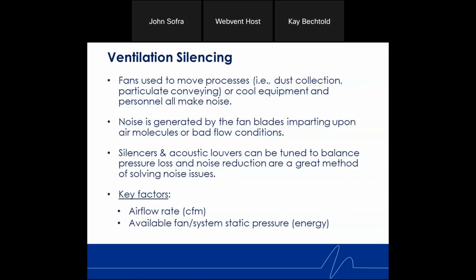And then also we want to know how much available external static there is. This fan's operating a system, so a lot of times above and beyond just being a general ventilation fan, the fan itself can only build up so much static pressure to move that volume of air. So we want to make sure that we don't restrict it too much and affect the operation of the system.